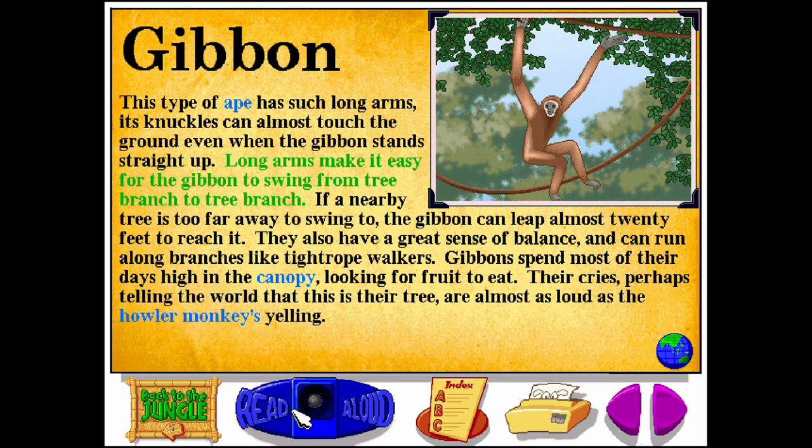If a nearby tree is too far away to swing to, the gibbon can leap almost 20 feet to reach it. They also have a great sense of balance and can run along branches like tightrope walkers. Gibbons spend most of their days high in the canopy, looking for fruit to eat. Their cries, perhaps telling the world that this is their tree, are almost as loud as the howler monkeys yelling.